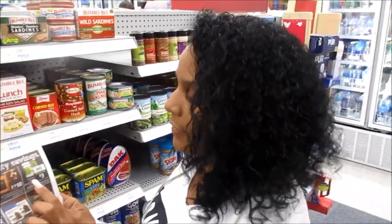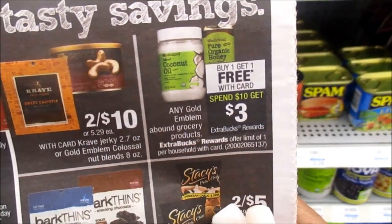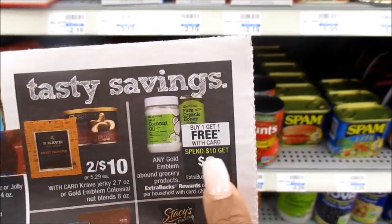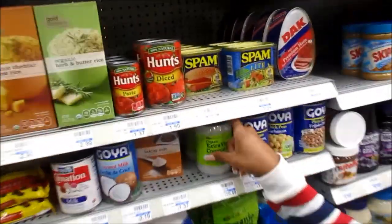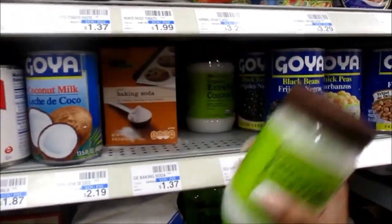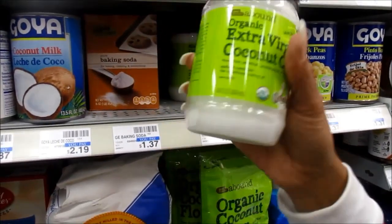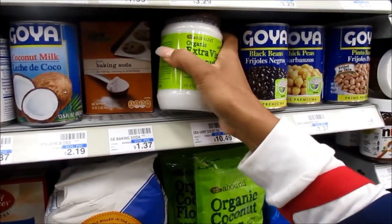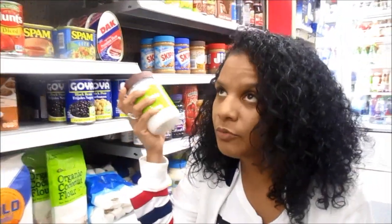So, it's buy one, get one free on any gold emblem Bound grocery products. So the coconut oil is included. They're buy one, get one free. And when you spend $10, you get a $3 extra buck. So that is $10. I really don't care where you buy this at, it's gonna be expensive. They're like $8 at Walmart. So you buy one for $10.49, you're gonna get one for free. And you're gonna get a $3 extra buck back. So really you're gonna pay $7.49 for both of them, which is a good deal.